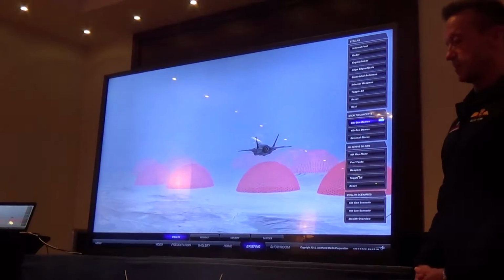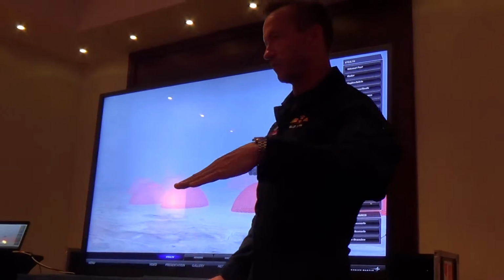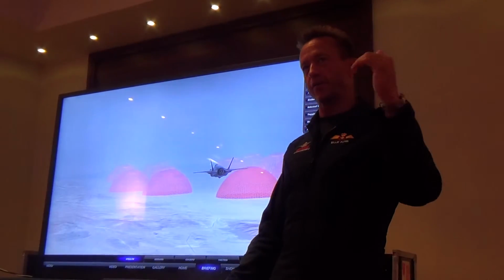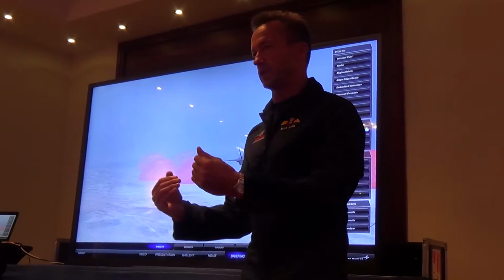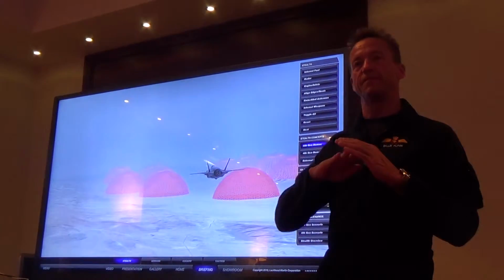So what does that mean? I have two children, a 21-year-old and a 12-year-old. I have read every Harry Potter book, and I've seen every Harry Potter movie. It is like, I say this often, Harry Potter and the Cloak of Invisibility. It is completely wrong to say that this aircraft is invisible.